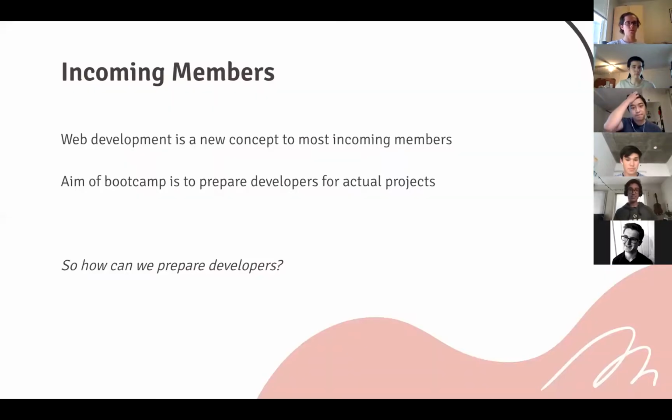Next slide. So for most incoming members, web development's a new concept. It's not usually taught in classes. And this past year at Cal Poly, this was kind of a huge challenge for us because most of our members were new, incoming members. Most haven't done web development before, so we had to catch them up to speed. And for Hack4Impact specifically, this is an important issue because our apps are web apps, so we've got to get people up to speed quickly.